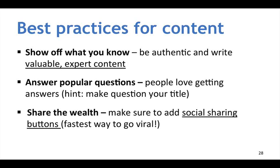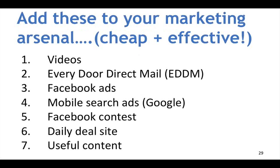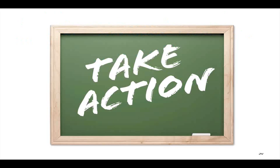So best practices for content. One, show off what you know, okay? Everybody, you've got expertise in something in your business, right? You know more about your products and services than the typical person out there. So write about that. Share your valuable knowledge about your products and services, about how they can be used, about how they can impact your customers, right? Be authentic. Write about it. Take pictures, create videos, create infographics, demonstrate what you know to your audience out there. That's really what it's all about. Just be authentic and create content about what you know.